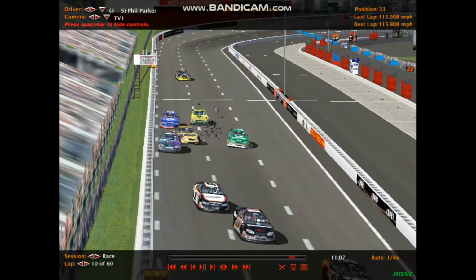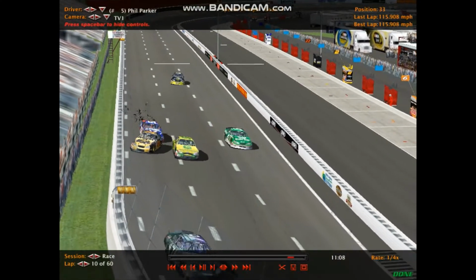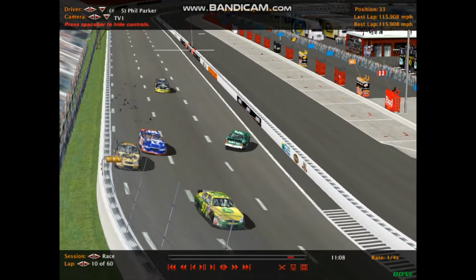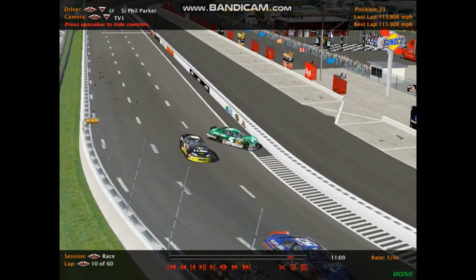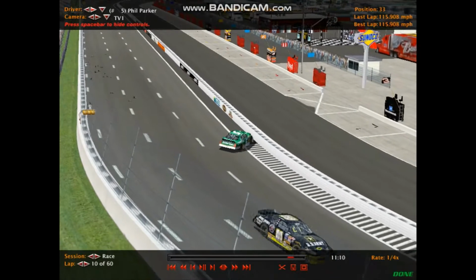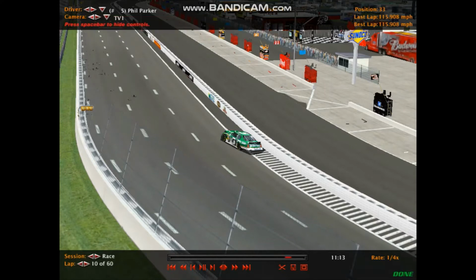And watch Ryan George. Oof. Right into Phil Parker's car. Mason Wood gets a hood wrinkle on his number 52 G Fuel Dodge, and he's obviously going to be out of the race. I think Parker and Wood are both going to be out. The Quaker State Chevrolet sits there on the inside wall at the entrance of turn number one.